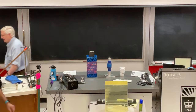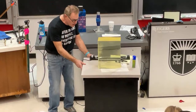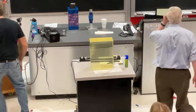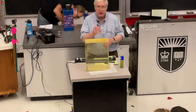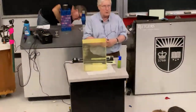Shifting gears a little bit, we're going to move on to light. We've got this device right here for you to understand a little bit about light. Mark's going to present it right now. Light is also made up of waves, and very high frequency means very high energy. I'm going to use a laser in this, but I've got to be very careful with this laser.